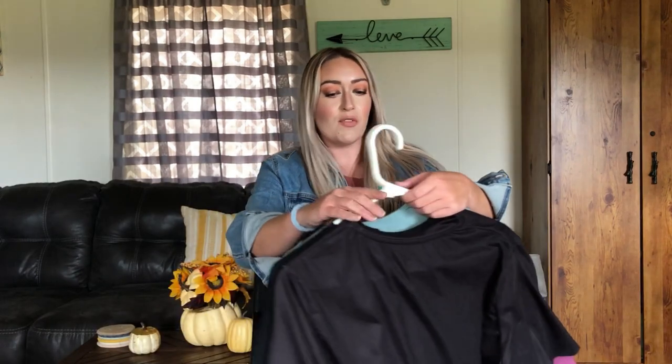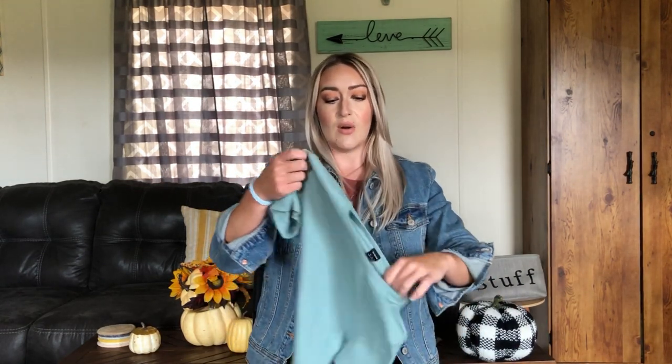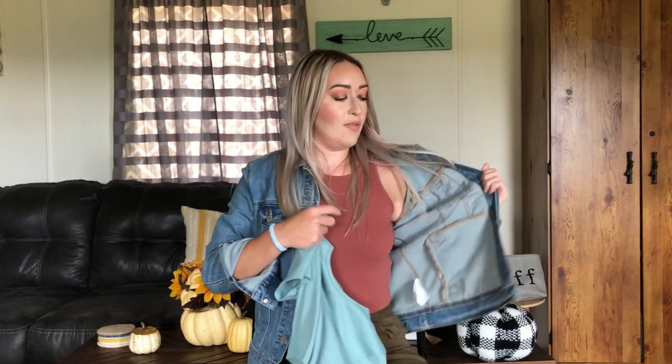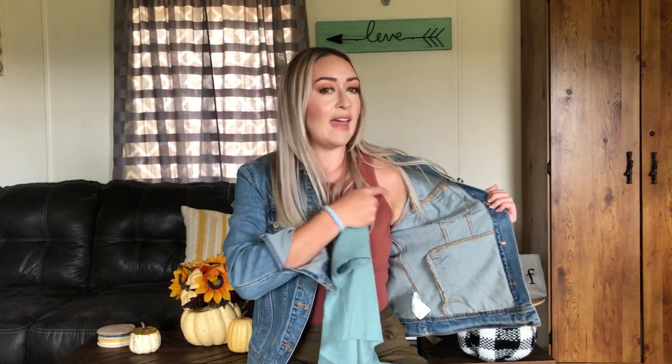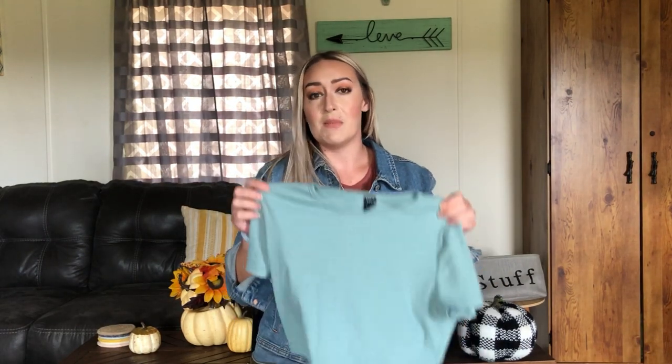Then next, I'm going to pull from my hanger here. I did wear this one the other day. I have these crop tops right here that are ribbed from Shein. And so I grabbed this one. Now, these ones are more of like a tank top. I think it's racerback as well. And I wanted to get the same thing but in a t-shirt.